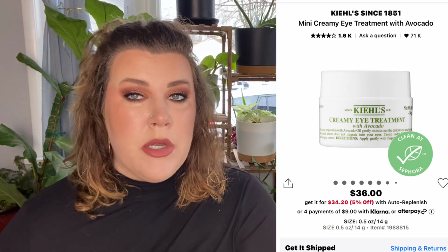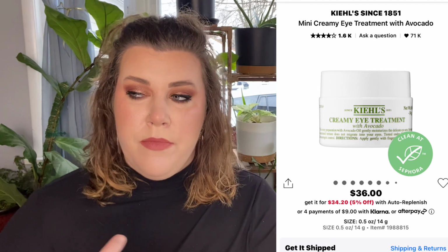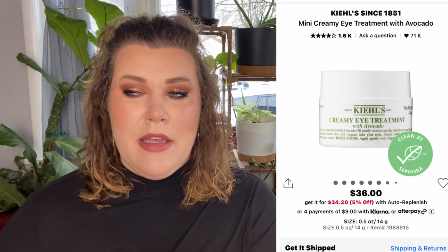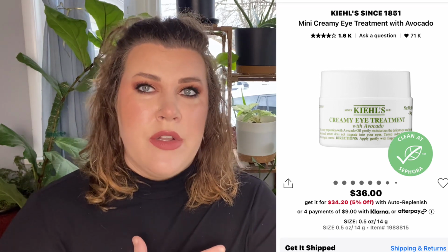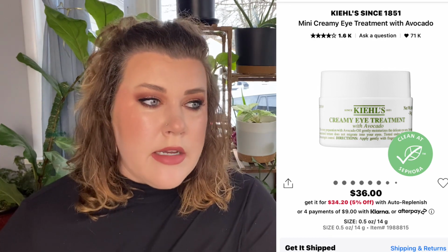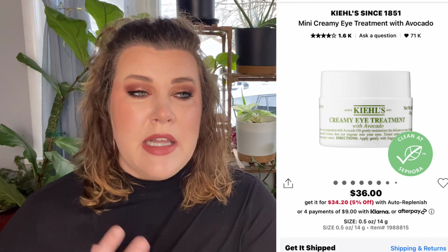It does a really nice job under my eyes, providing hydration. It's a little bit of a thicker cream, but it, I don't want to say soak into the eye, but it absorbs, there we go. It absorbs really nicely and provides that hydration. And I just feel like with extended use, it has improved my under eyes. I don't even know if that's a claim that it has, but I do feel like my under eyes have improved in terms of elasticity. So I really, really love that one.